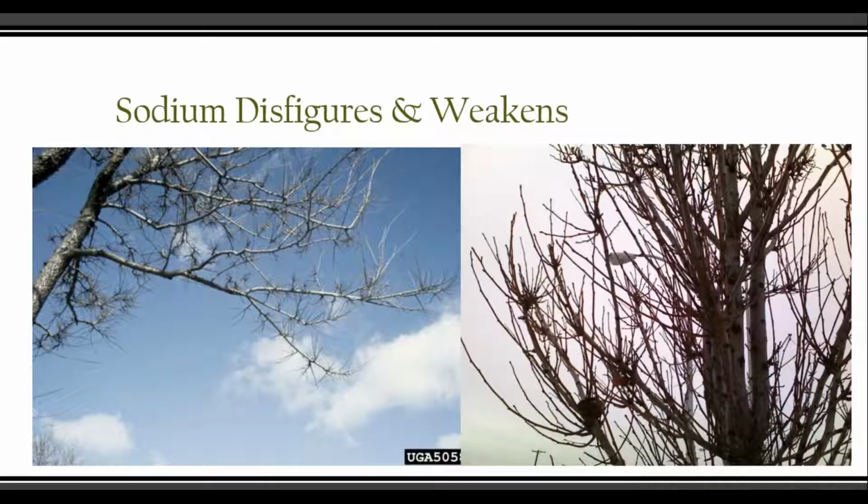But this bushy appearance is because the internodal length is retarded on these trees. And so you have lots of shoots coming out from the nodes, and it gives it this kind of bushy appearance. Next frame, please. With sodium and conifers, it's a little bit different.